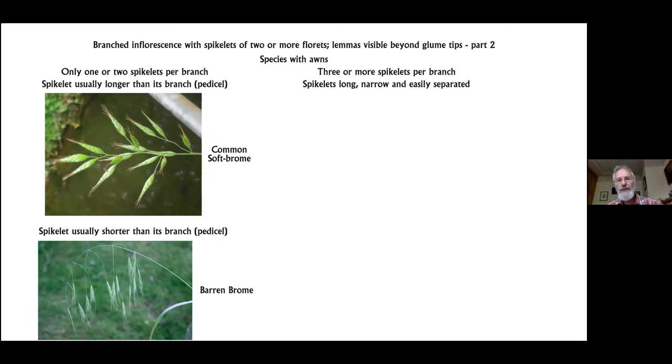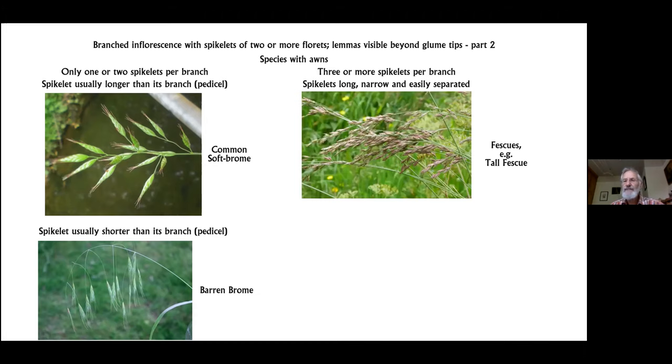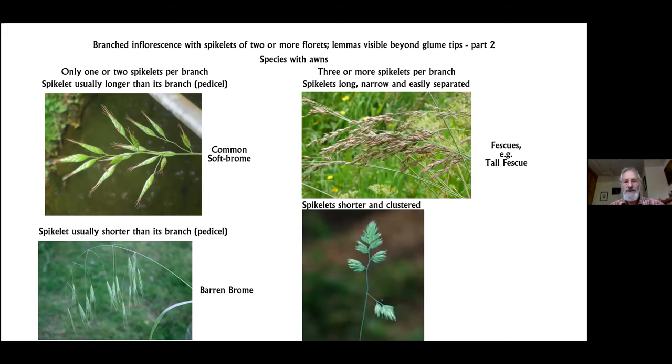And if they've got three or more spikelets per branch, and the spikelets are long, narrow, and easily separated, you could have one of the larger fescues, for instance, the tall fescue. If the spikelets are shorter and clustered together, not so easy to separate, then you could well have cocksfoot.